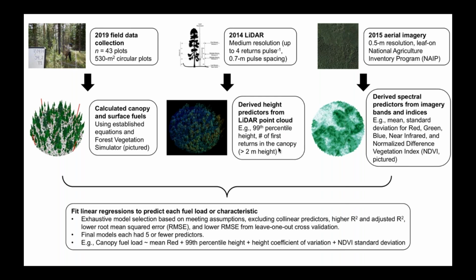And what we did was we used these predictors along with our dependent variable, which would be any given fuels metric, to fit multiple linear regression models to predict the fuel load from our LiDAR and imagery data. We performed model selection. So we identified the best model for each fuels metric based on goodness of fit using R² values, based on root mean squared error, and also based on the results of leave-one-out cross-validation. For our final models, each of them had 5 or fewer predictors. That's because we really didn't have a whole lot of data and we wanted to avoid overfitting.